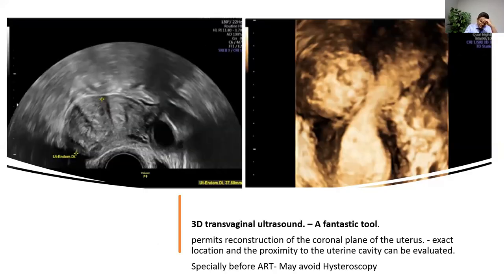Right, this is a 3D ultrasound. This is the 2D image and this is the 3D image. As you can see, much more information is visible when we do the coronal plane reconstruction of the uterine cavity. See, the fibroid is in relation to the uterine cavity. It's touching, but it's away, not distorting the cavity. The cavity is shown as a nice triangular area. So it has certain advantages, and we can look all around the uterus, mapping each fibroid correctly.